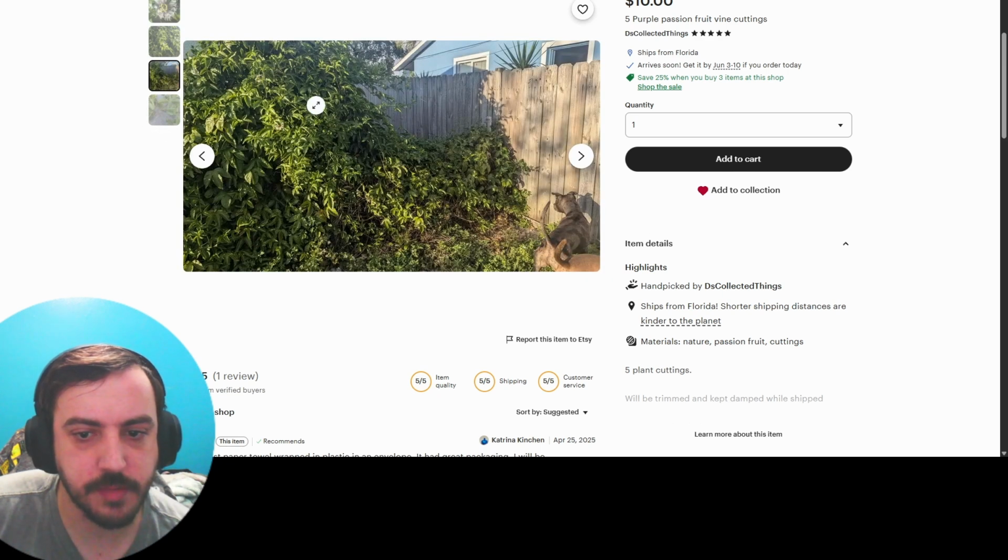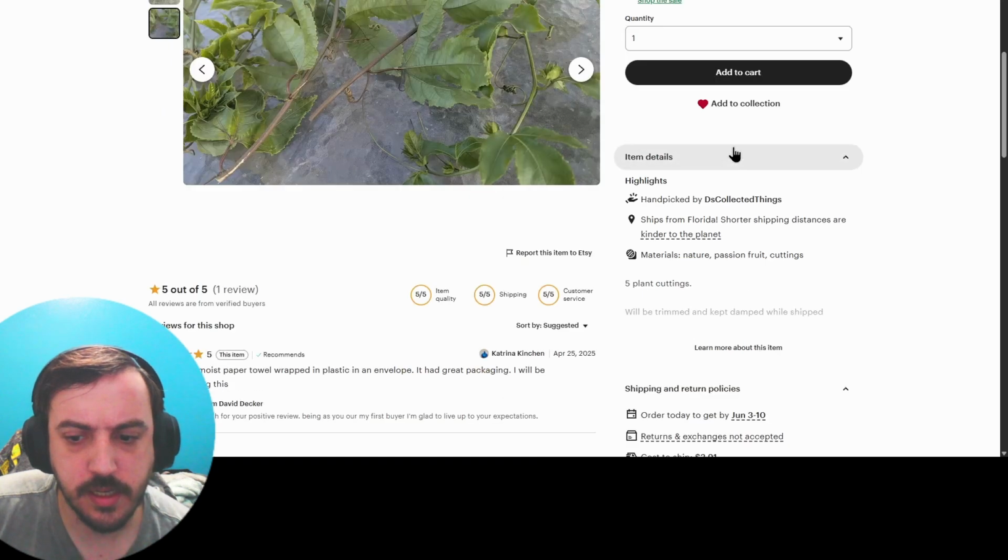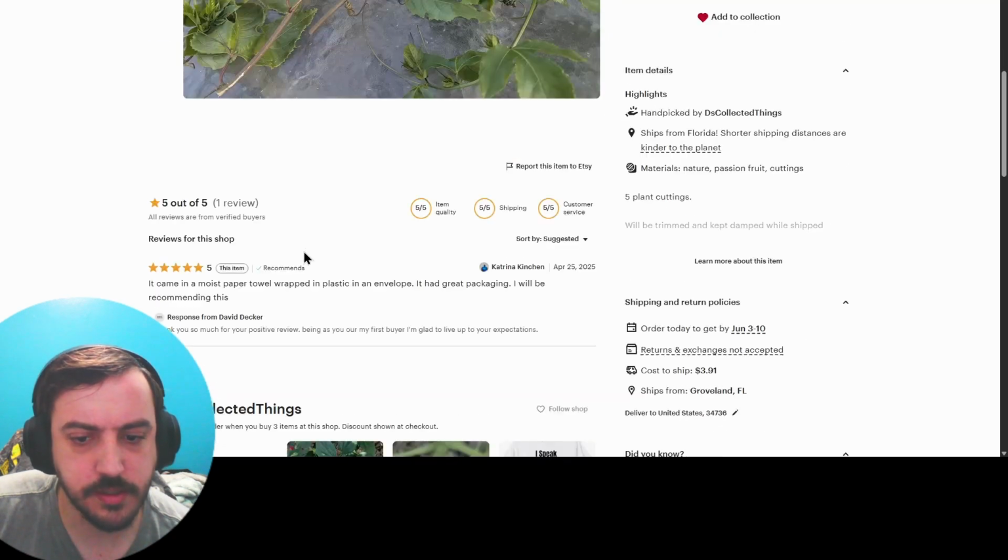This one's just showing my dogs and how big it's gotten. This was planted like 2 years ago. It's kind of crazy, but I'm selling it for 10. It's sold twice, I think, so far. And I posted it about a month ago or 2 months ago, but I got a review. It came in a moist paper towel wrapped in an envelope and had great packaging.